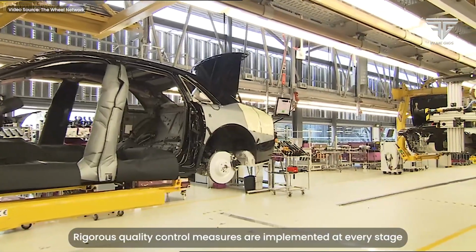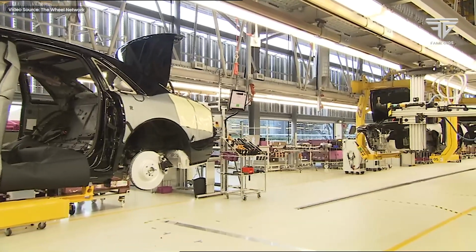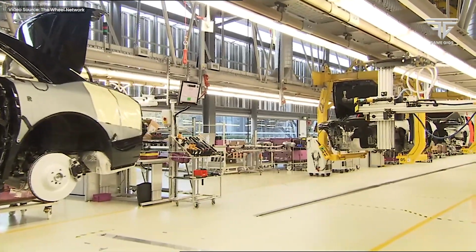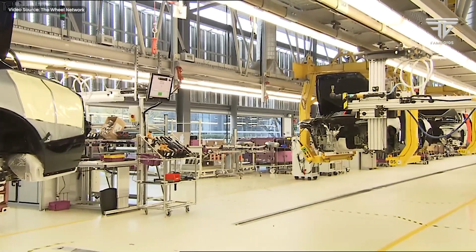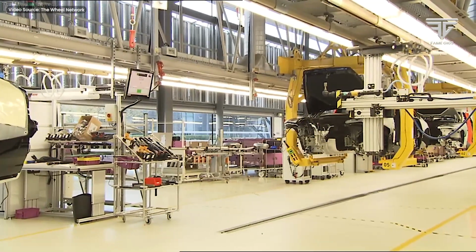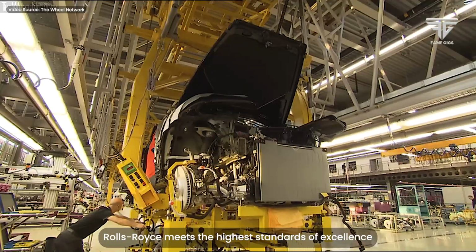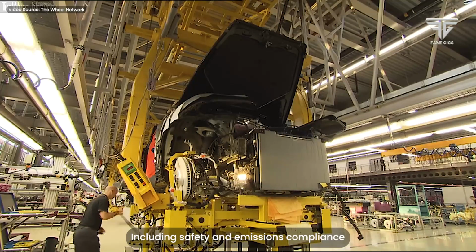Rigorous quality control measures are implemented at every stage. Testing and inspection procedures ensure that every Rolls-Royce meets the highest standards of excellence, including safety and emissions compliance.